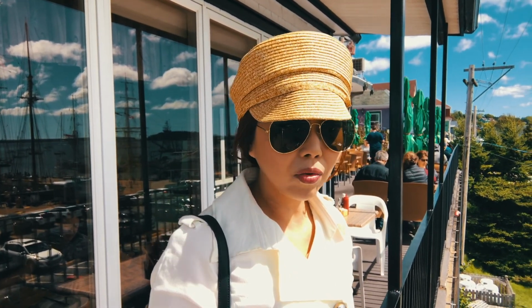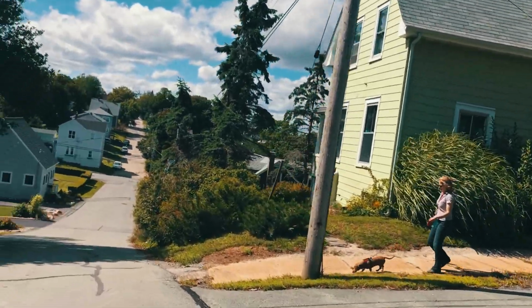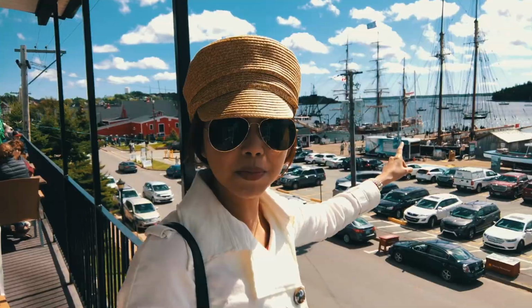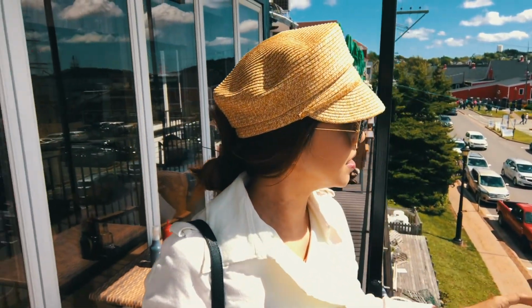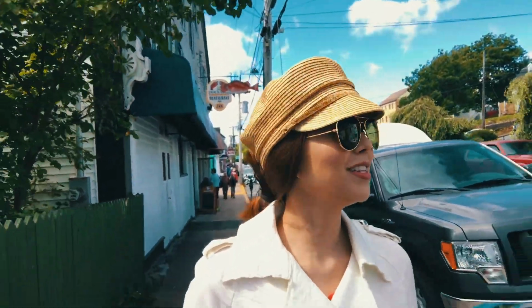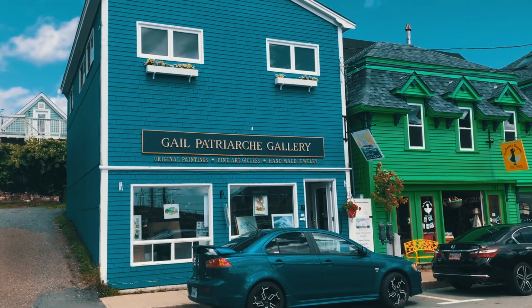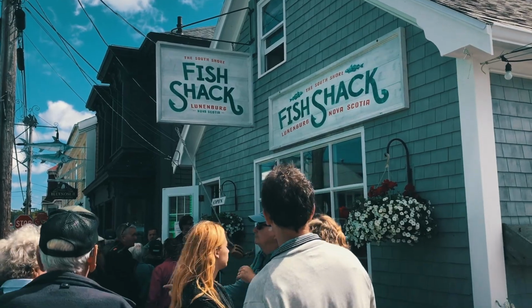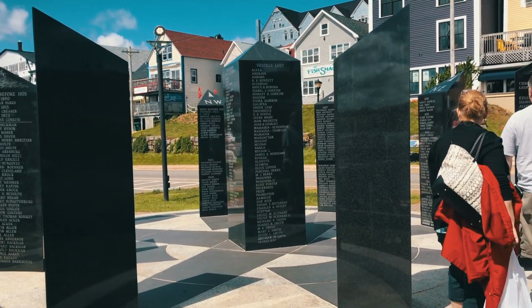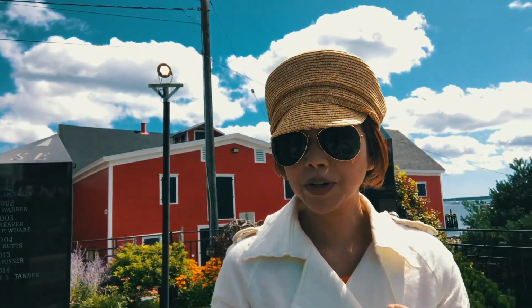Impressive, the way that it's built right on top of a hill. Can you imagine a whole town? Quite impressive. And the reason why people also love to come here is they like to see those tall ships over there. I didn't know that's what they were called, so tall ships. Taking a walk around the town, looking at all the quaint stores.